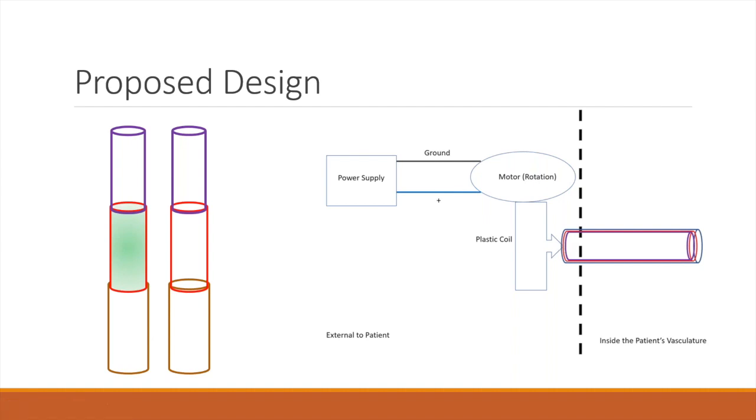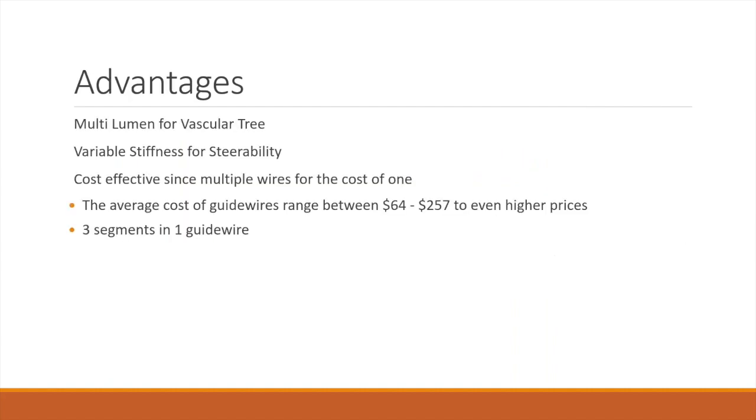And this concept is actually inspired by Michael Lee's textbook, in which he talks about Benson variable stiffness and movable core guide wires. So some of the advantages, as mentioned, with this multi-lumen approach, we can traverse the vascular tree with variable stiffness to really hook around and move in tortuous vessels, along with the steerability aspect. It's cost effective, since if you buy one of these devices, you essentially have three guide wires, which you can engage and disengage.